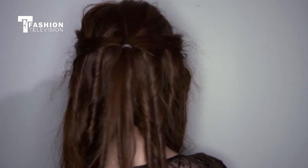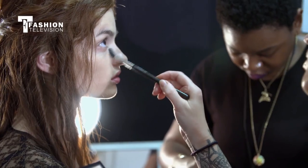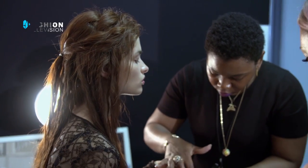Hola, my name is Stephanie Cam. I'm from Queens, New York, living in the Bronx. My mother is Honduran and French, and my father is Peruvian and Chinese. I've been a model for about a year and a half.